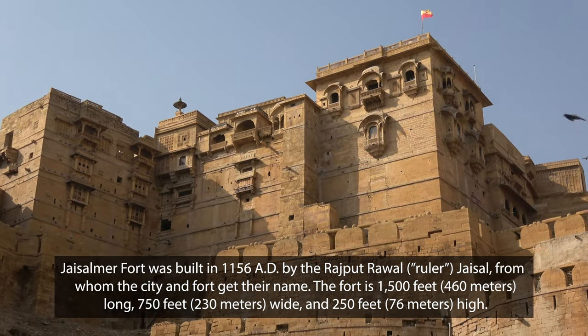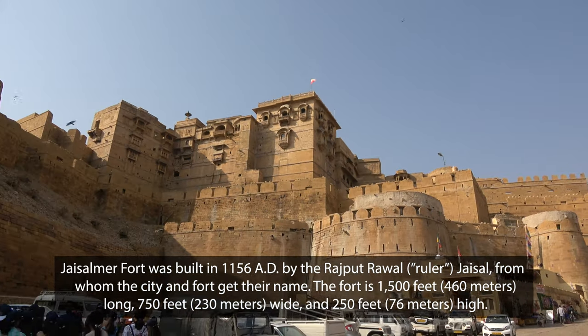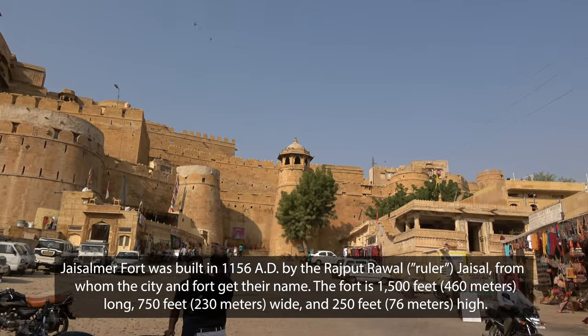How old is this fort? It's 12th century, 800. 12th century? 12th century. And then they've done some additions, I'm sure. But it's been around for a while. Beautiful.